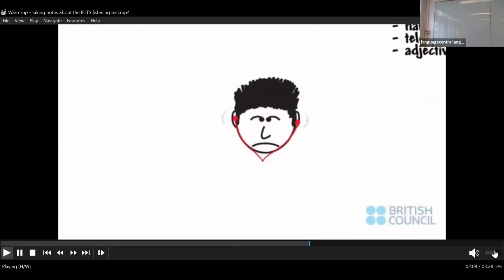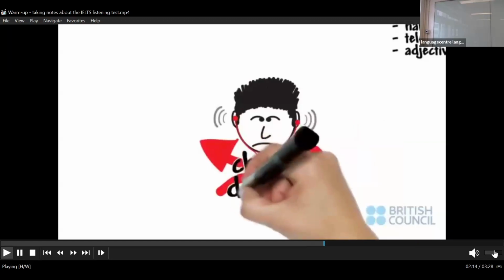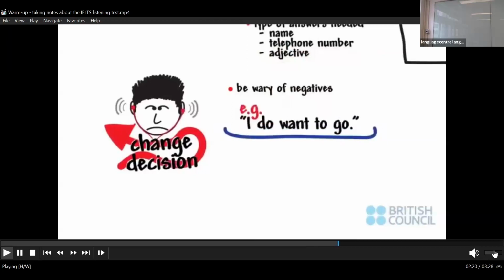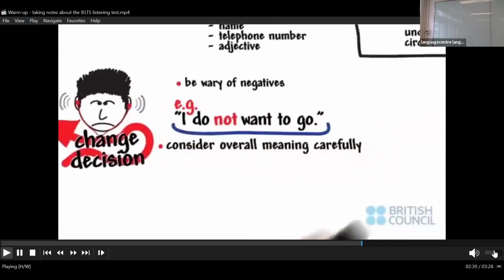Expect tricks. The speaker may try to confuse you. For example, they may give an answer and then change their decision. Also, be wary of negatives. Speakers might sometimes slip the word not into a sentence. Don't choose an answer just because you hear specific words. Consider the overall meaning carefully.